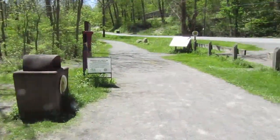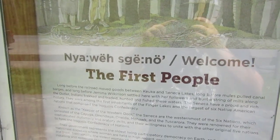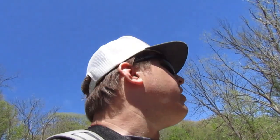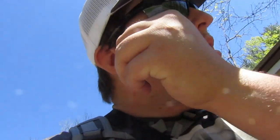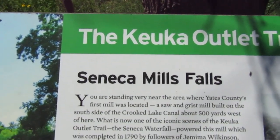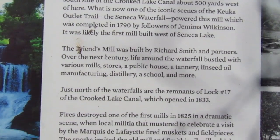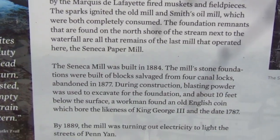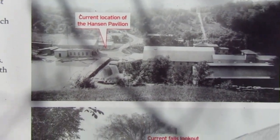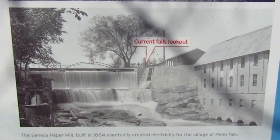About halfway, 3 miles, no problem. I read that at the beginning of the trail back there in Dresden. It mentions how the first settlers that established all the mills and whatnot, when they first moved here, they drove out the Native Americans. Remember these pictures very well, because that's what we're coming up on.